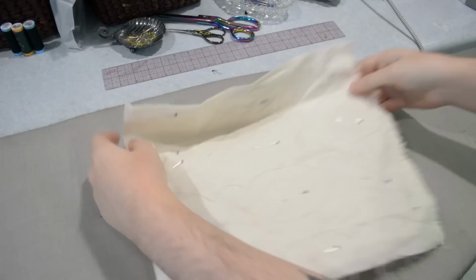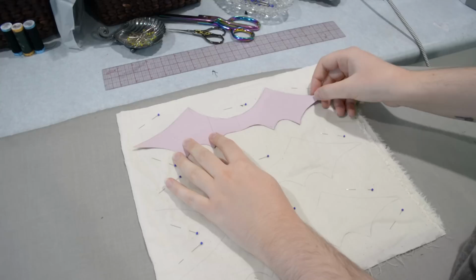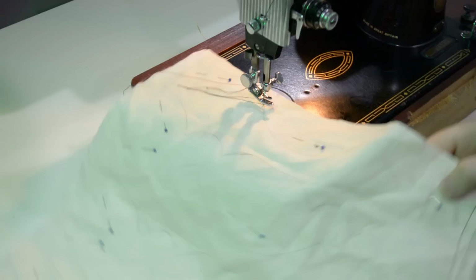This is another trial run that I did before trying to do this actually for the real bodice in the real silk. And this is a more bat wing shaped design, of course, which I would love to do maybe a black and red or a black or purple dress using the bat wings down the back instead. And you'll see how these bat wings can make really pretty bows for the front too. I'll show you that in just a moment.